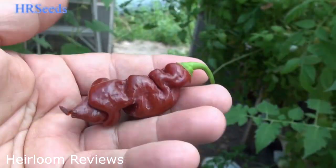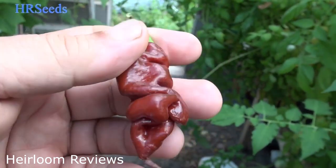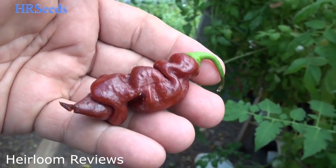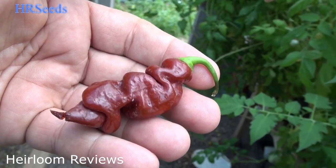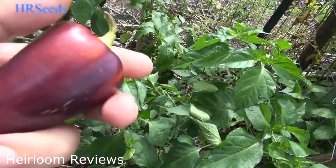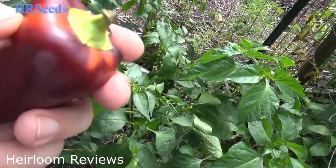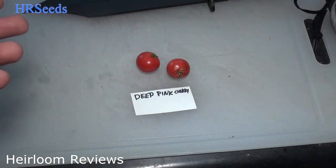Heirloom vegetables are a big part of our food history and help keep biodiversity alive. Unlike these boring commercial veggies, heirlooms are open-pollinated and have been handed down through generations, which means they have unique flavors, colors, and nutritional value. Heirloom Reviews is continuing his series on tomatoes and peppers with a look at the deep pink cherry tomato, a type of juicy, sweet cherry tomato. It's similar in size and shape to other cherry tomato varieties, but with a unique deep pink hue.